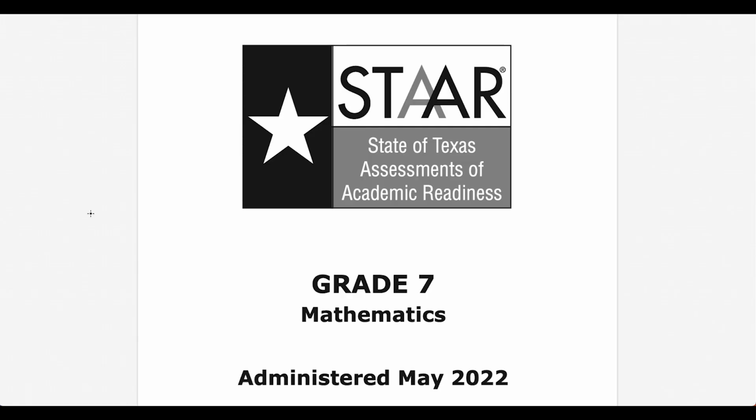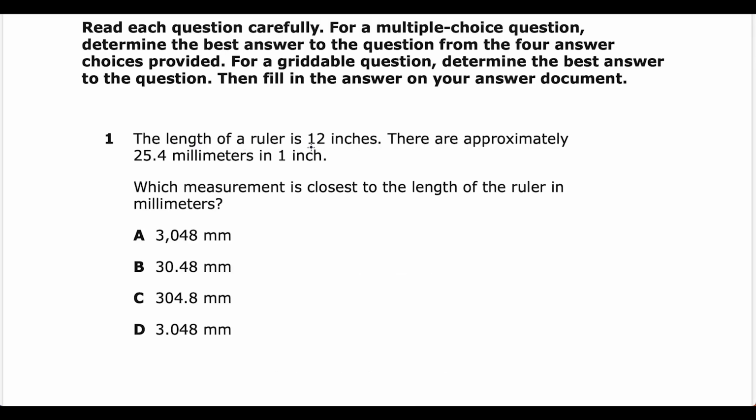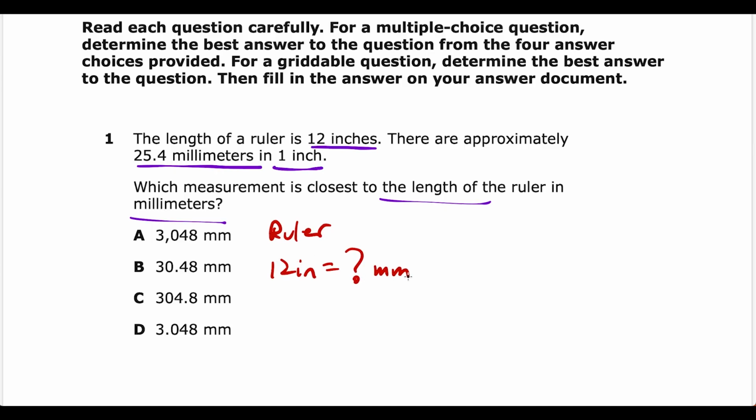Now let's get started. So question 1, we have the length of a ruler is 12 inches and there's approximately 25.4 millimeters in 1 inch. Which measurement is closest to the length of the ruler in millimeters? So what we have here is a ruler that's 12 inches, but the $1 million question is how many millimeters long is this ruler?